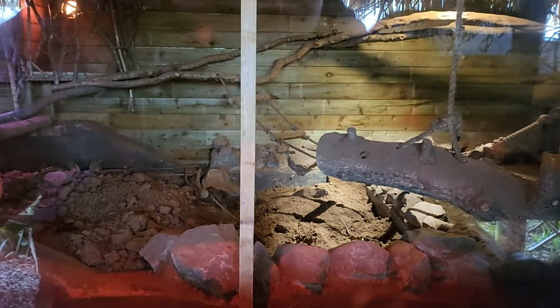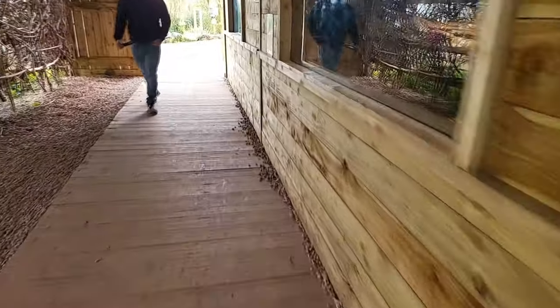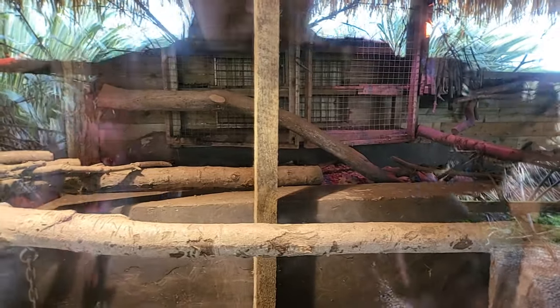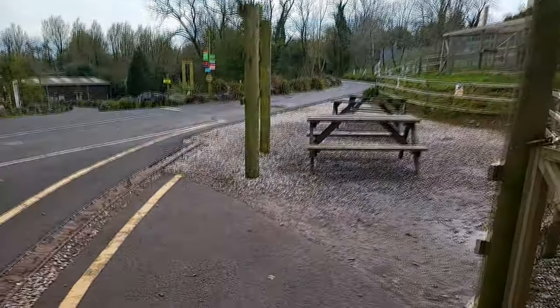Can we see them? I don't think we can, not today. Let's have a look in the next one. So originally they like dry habitats. I don't know how much of this you can see on the camera, guys, but we are trying. Wonder where Popcorn and Peanut are. I can't see them anywhere. No, we can't see them anywhere, so they may actually be outside in this thing here.